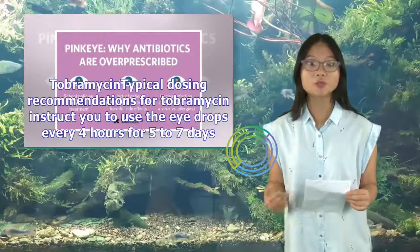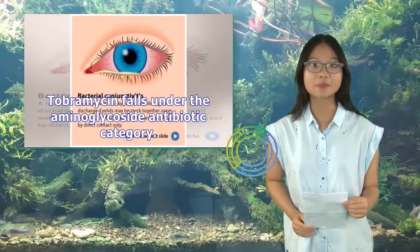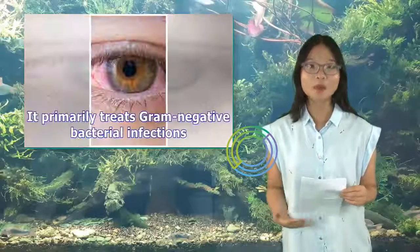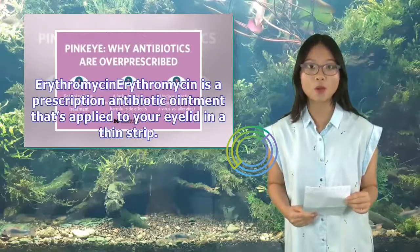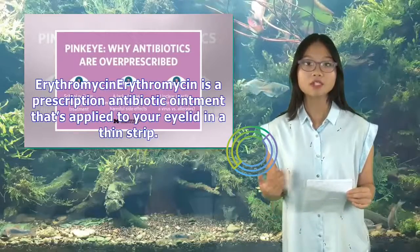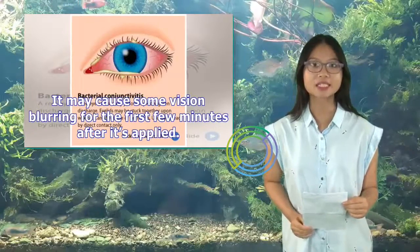Tobramycin. Typical dosing recommendations for tobramycin instruct you to use the eye drops every 4 hours for 5 to 7 days. Tobramycin falls under the aminoglycoside antibiotic category. It primarily treats gram-negative bacterial infections. Erythromycin. Erythromycin is a prescription antibiotic ointment that's applied to your eyelid in a thin strip. It may cause some vision blurring for the first few minutes after it's applied.